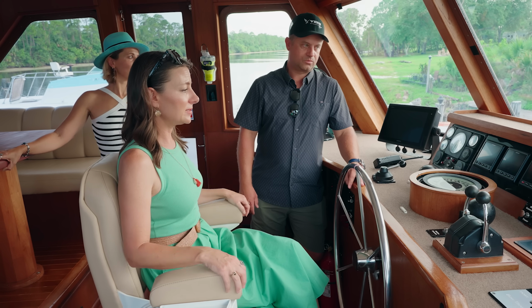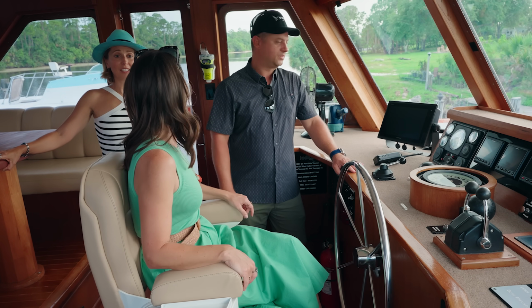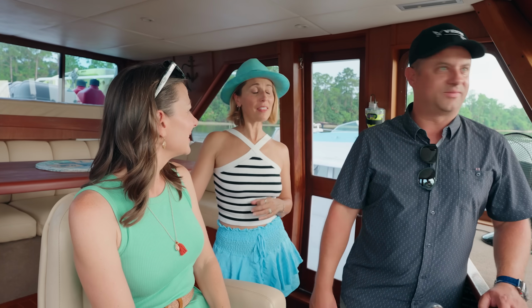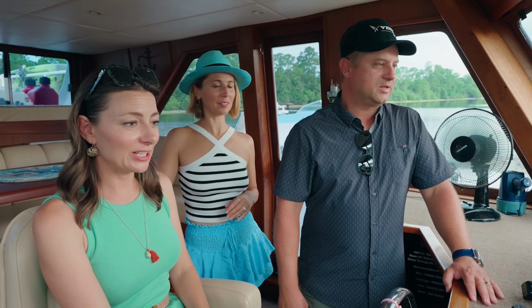Whether I would like it or not, I don't know. There's only one way to figure it out. But you definitely have insane visibility here. Oh yeah, this is like a dream spot. Definitely good for whale watching.